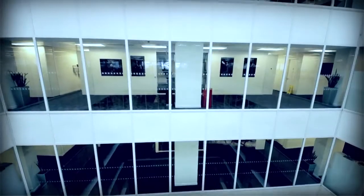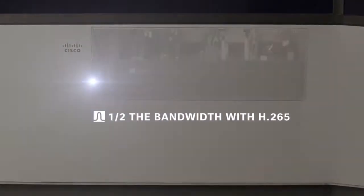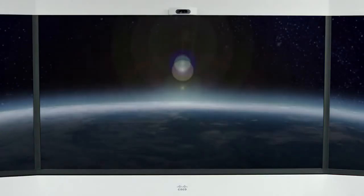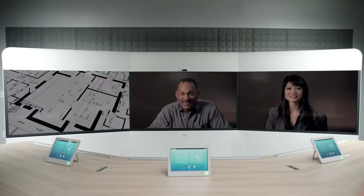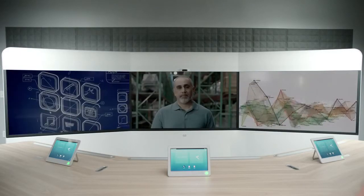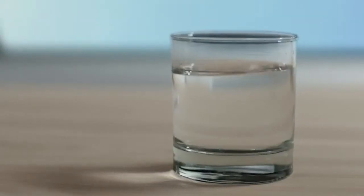Now imagine all the places and ways you could use an IX5000. At the core, one powerful engine gives you a better experience at lower cost and less bandwidth, pumping out gorgeous high-definition video onto 370-inch screens. That same engine can handle 5 streams at the same time. Now, imagine what you could do with 2 simultaneous streams of rich media, and the audio sound like a Hollywood blockbuster.